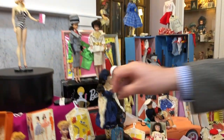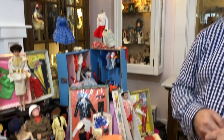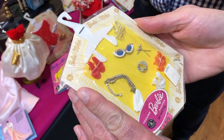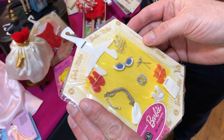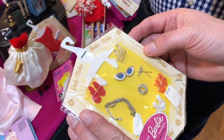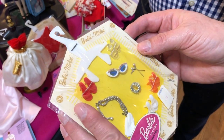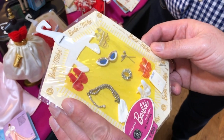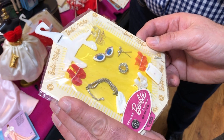I have a question for you. I love these little sets like this. Yes. And these little cat eye glasses with the glitter. Did they ever have that with an ensemble put together as part of it? No. It only came in pak sets. It came with this set, and it came with some of the pak knit sets that they did in 1963. But I don't think it ever came with a complete ensemble.